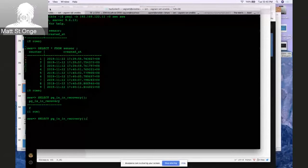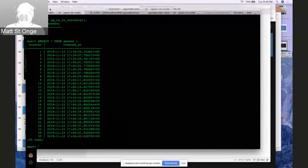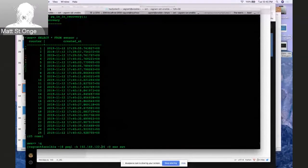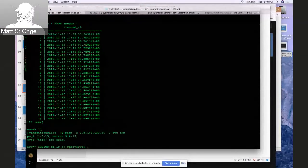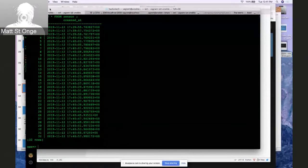Just to show, again, there's nothing up my sleeve, let's connect to the PG2 node. Yep, this is the primary node. They're being inserted, great. Now let's connect to one of the standbys, let's go to PG1. This one is in recovery, but we see the data is getting replicated over.